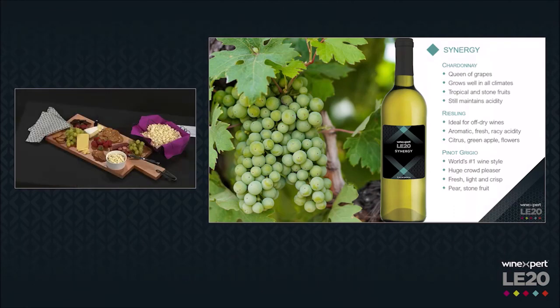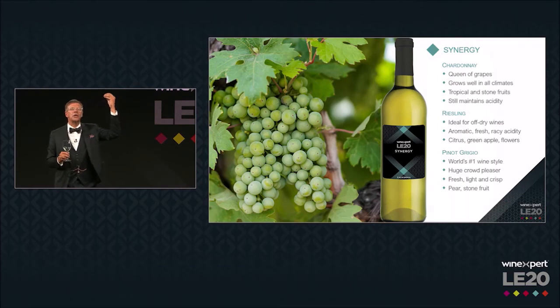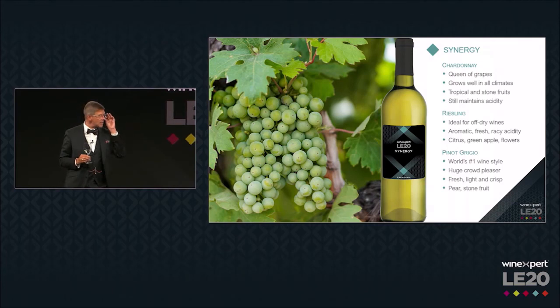Even, I tried it with a little bit of that buttered popcorn. I see taking a pork tenderloin and roasting it on the barbecue and brushing it with a little bit of peach jam or apricot jam and having it with this just a little bit cooler, I think would be absolutely delicious.